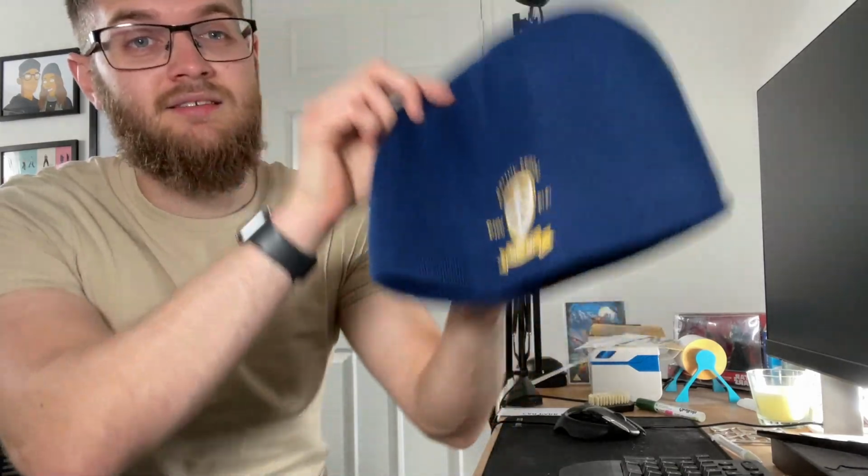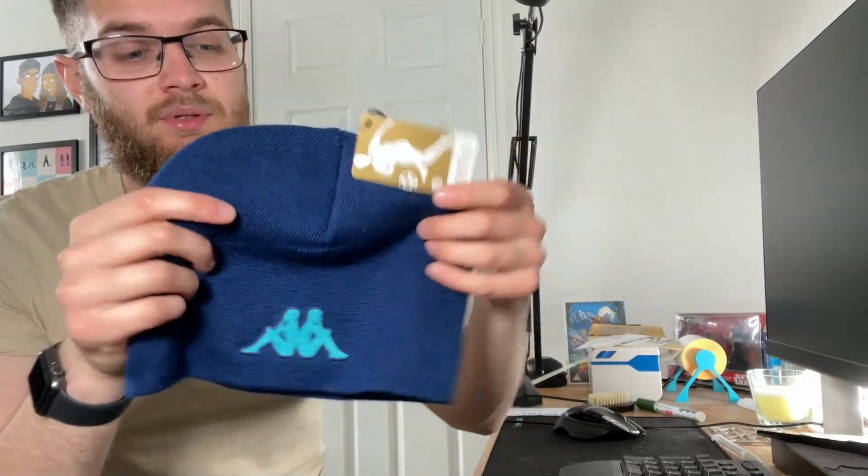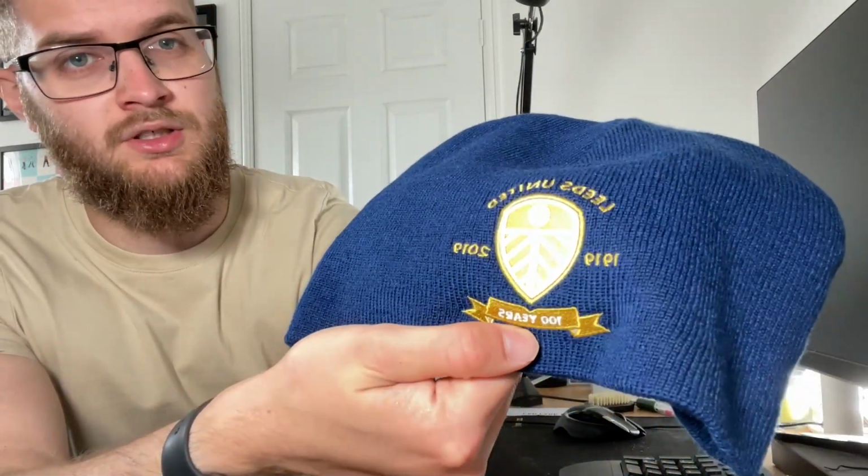Now this is probably the best find, just because of what it is. It is a brand new with tags, Leeds United beanie. It's the Kappa 2020 season, celebrating 100 years. I've got the training top with that badge. I just think it's a really cool badge.